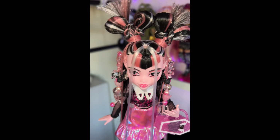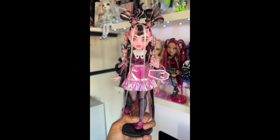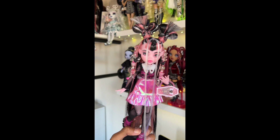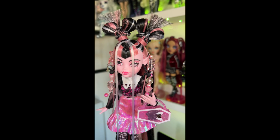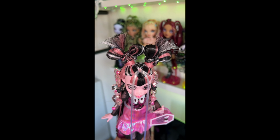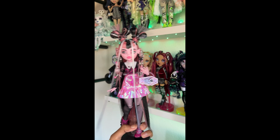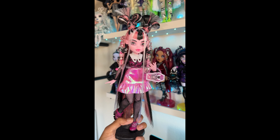Like I said, I feel like her buns are a little too big, but you know what? There's nothing wrong with being big and bold. It's beautiful. I love it, and I love her little accessories and her makeup and her clothes and her little locker. It's just amazing. I can't wait to open the other ones, but right now I gotta open up Jade. Jade's next. Runway Jade, and then Sunny's after that.